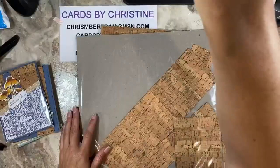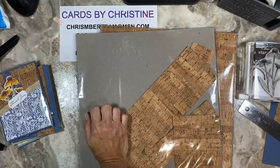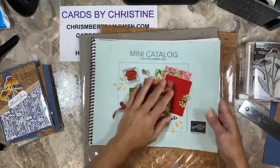And so what I want to do is show you that and also give you some ideas as if you stamp on the paper and show you a few card samples in case you feel inspired to get the Cork paper, just to give you some ideas of how you could use the Cork paper in your projects. So let me flip down, and I'm also going to show you really quickly too where you can find the Cork paper in the Holiday Mini Catalog.